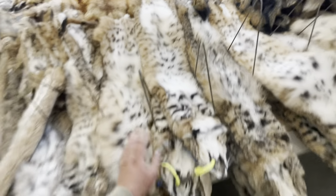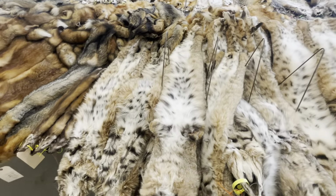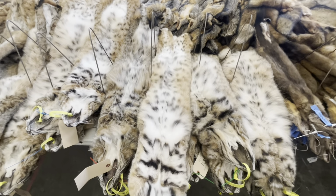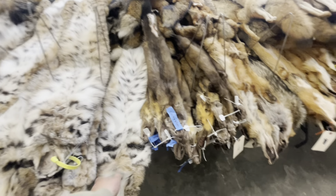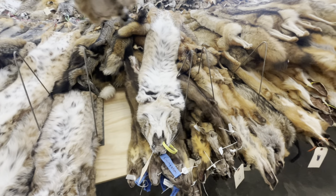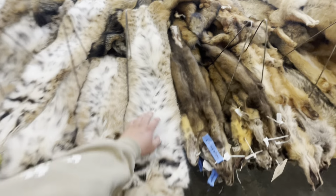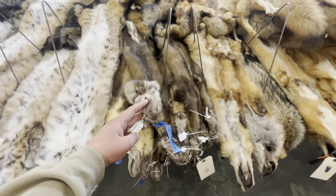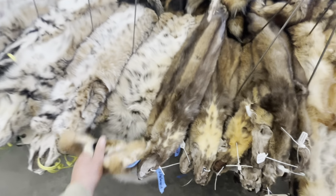Good looking cat though. Legs are a little short on this one. Nevada too. Well, that's a pretty one. A good looking cat. Martens. Apparently that's somewhere in Montana. And apparently you gotta tag all your martens. Oh. The cat went down.